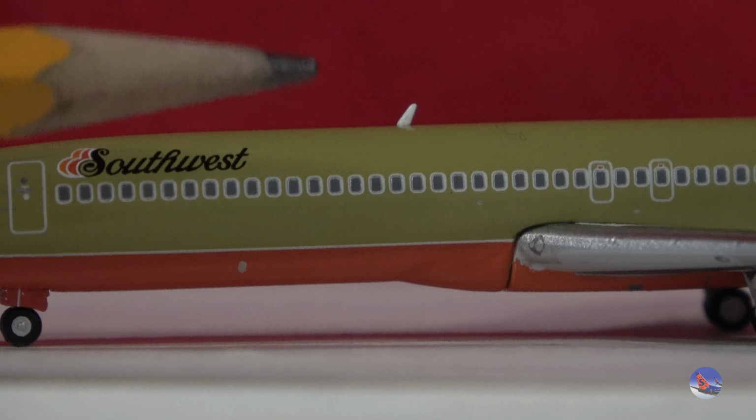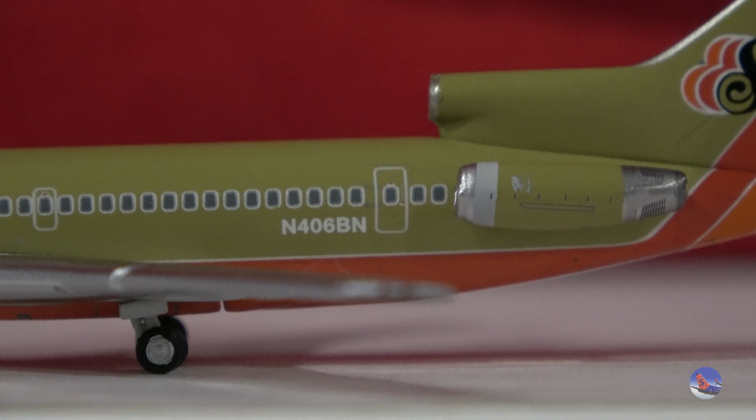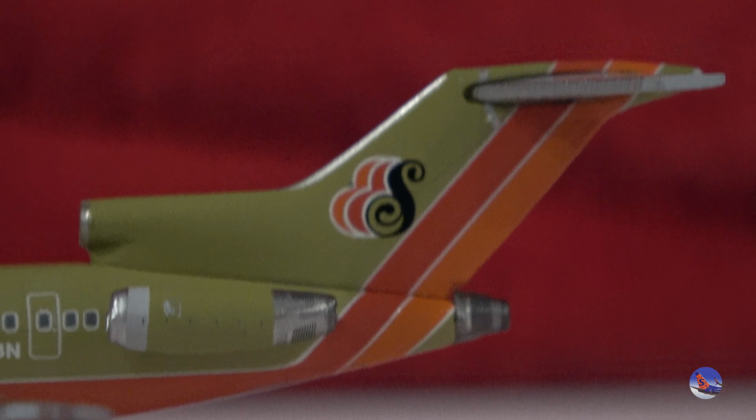We've got one antenna up there just above the windows. We have the overwing exits, and then the registration, November 406, Bravo November. And my keen-eyed viewers may recognize that registration suffix because this is indeed a Braniff aircraft, or well, it used to be. And we'll talk about that with the aircraft history a little later into the video.